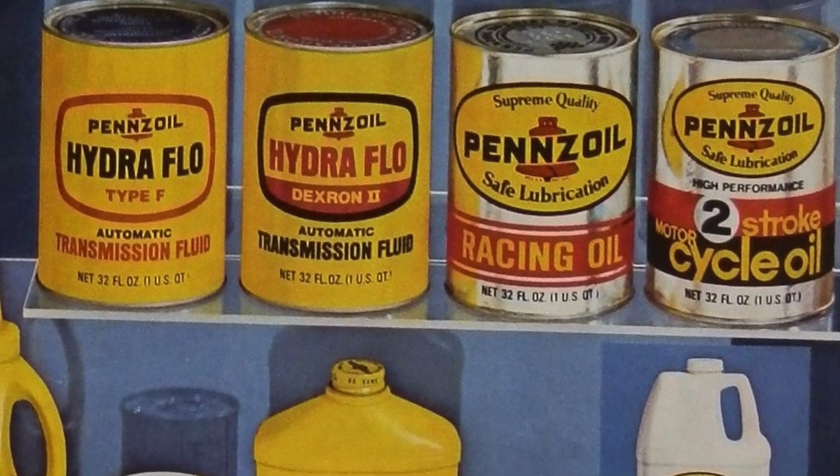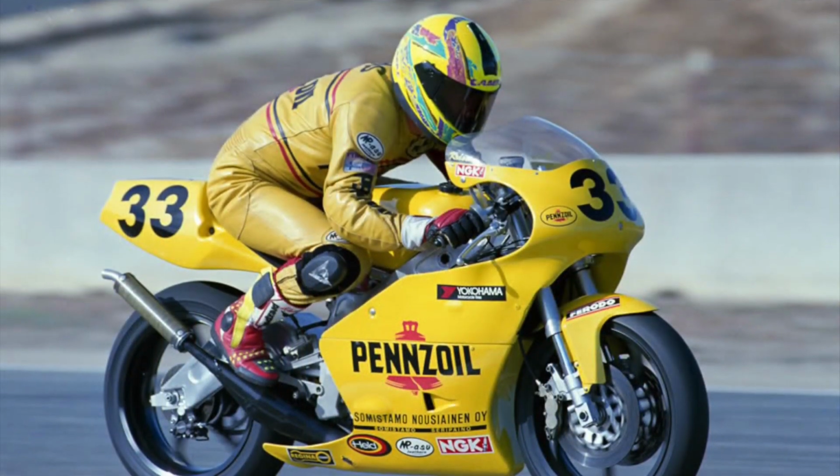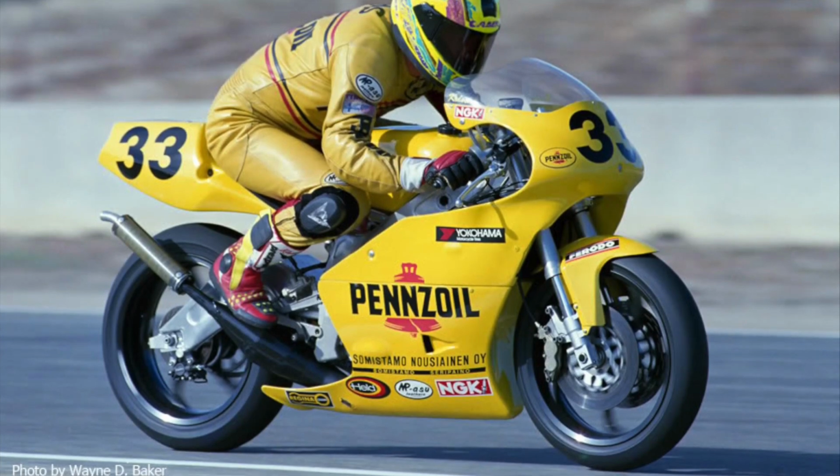In the 70s, they developed special motor oil blends for 2- and 4-stroke engines, and Pennzoil became the go-to motor oil for more off-road racers, trucks, motorcycles, single-seaters, and bugs than any other motor oil.